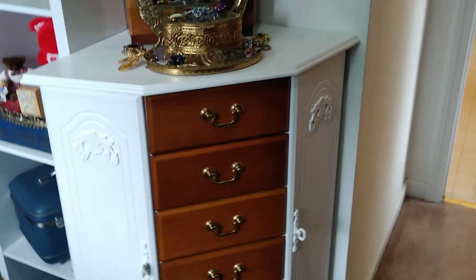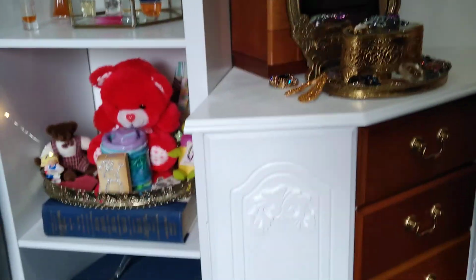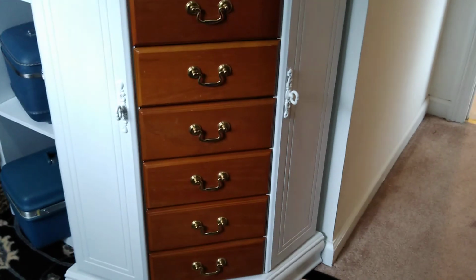It's a piece of furniture, you guys. It's pretty huge. It's very tall. You can tell by this tower, which is this tall. It comes to here and continues, continues, continues. Then it goes across, across, across. It has 2 doors. It has all of these drawers, and it's for jewelry.